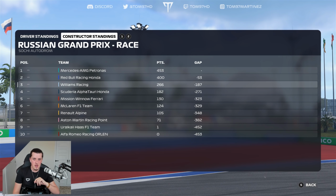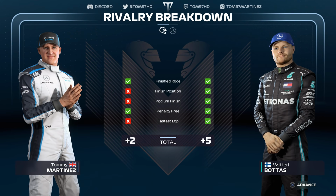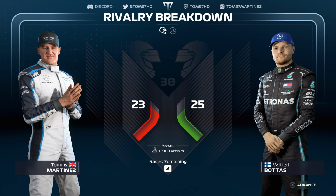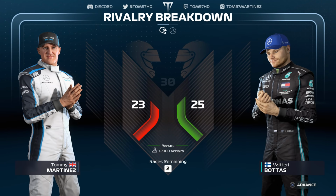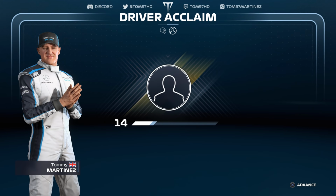We're now going to move into the upgrades. Well, after the race, Bottas picks up 3 massive points over us, and just when we thought we had the rivalry back under control, Bottas swoops back and takes a 2-point lead with only 5 more points up for grabs. So we need to pretty much dominate the next weekend to try and re-overtake him on the rivalry. Driver Acclaim, not much of a change, so let's jump into the upgrades.